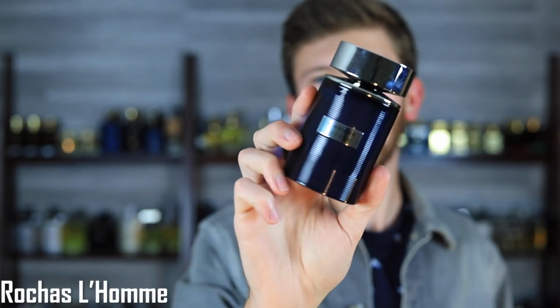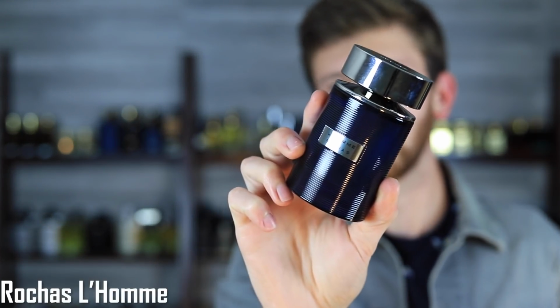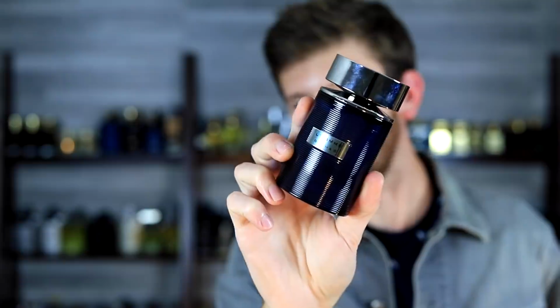Next up, Rochas Loam. Blood orange, juniper berries, cardamom, and tonka bean are some of the main notes. So this also may throw you for a loop, the bottle. It's blue. That automatically makes you think of one thing. Either a super boring aquatic, like we talked about with Azzaro Visit, or a blue ambroxan fragrance. I'm here to tell you that this is none of the above.